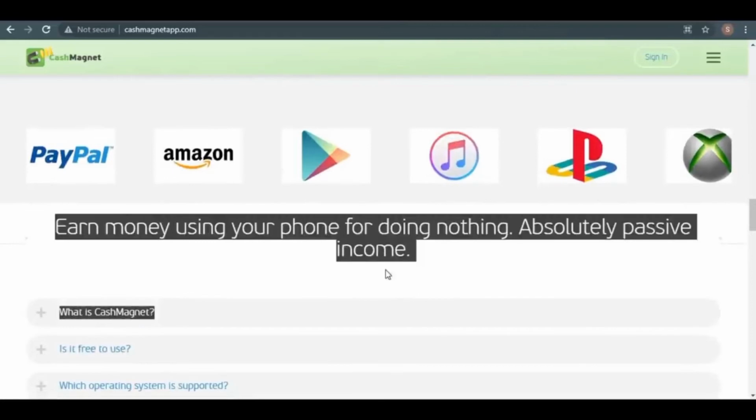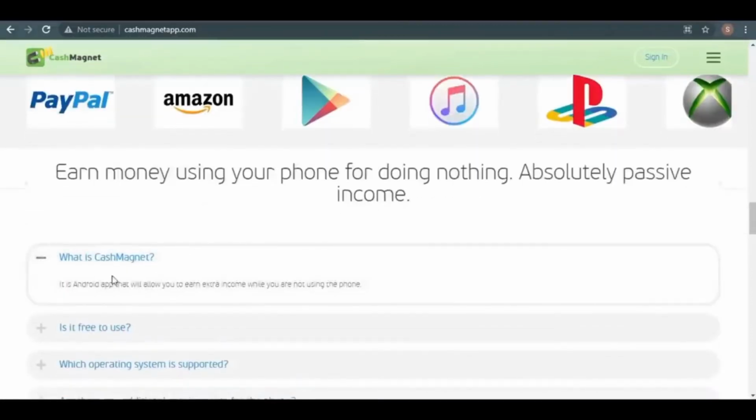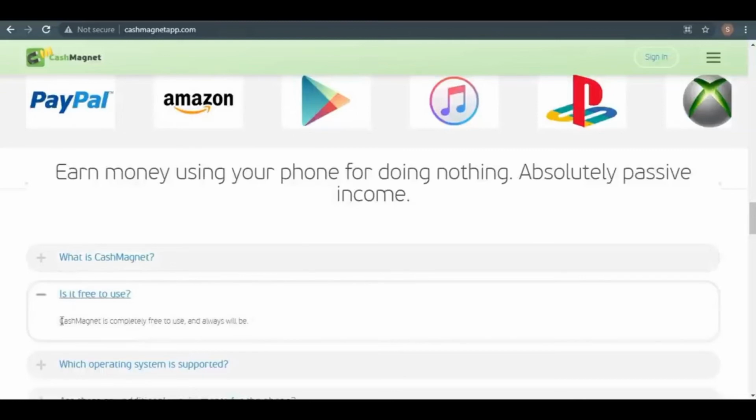You don't have to use it if you leave it out there. You can generate even more passive income if you install it on as many devices as you have in your home. It's also without charge. All of these programs are, once again, entirely free. There is no need to spend any money.